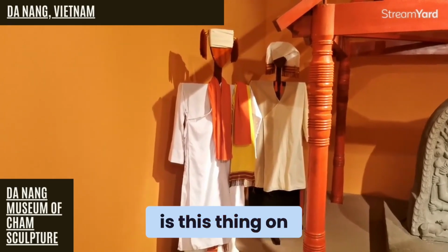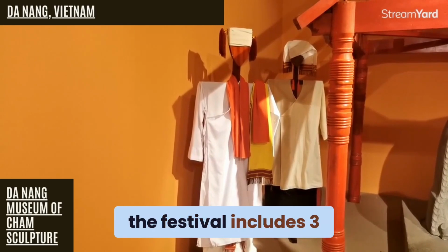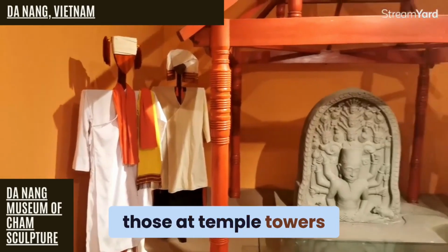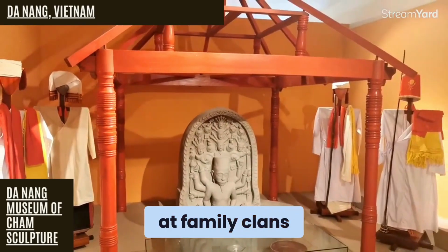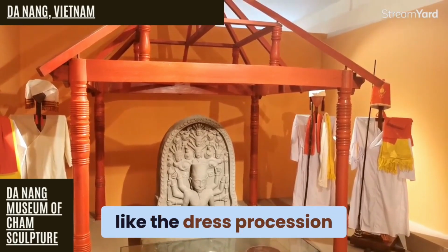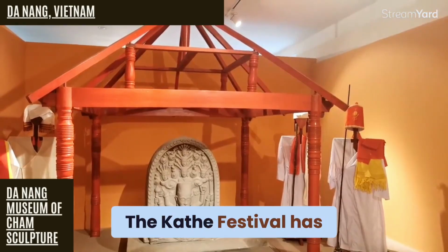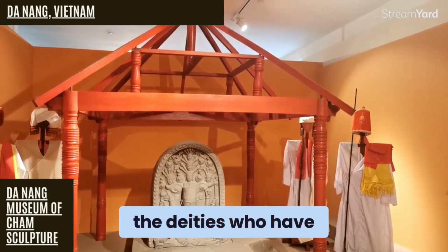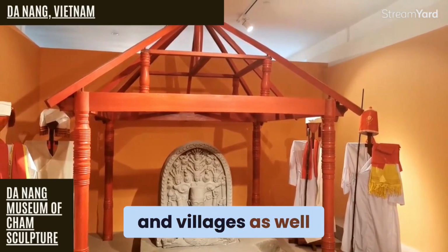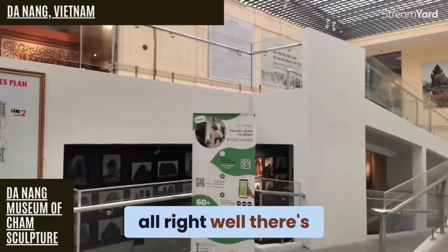The Kate Festival is a religious festival that takes place in Cham. The festival includes three main rites: those at temple towers, in the village, and at family clans. At the heart of the festival are rituals held at temple towers like the dress procession, temple opening, deity bathing and dressing, and deity worship. The Kate Festival is held to honor the deities who have contributed to the homeland and villages, as well as to pay tribute to ancestors through offerings and ceremony. All right.